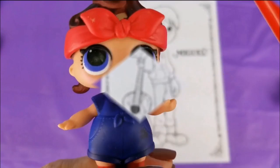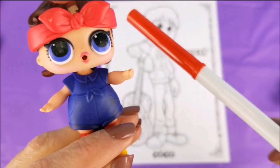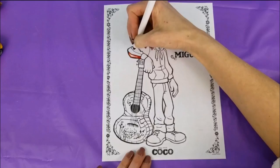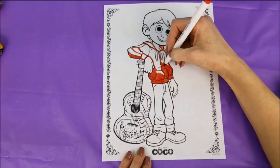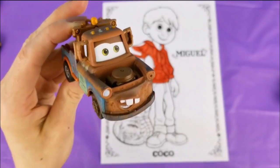To help me out. The first color we have up is one of my very favorites. It's red. It's gonna be red for Miguel's jacket. Thank you, Can Do Baby. No problem. Well, the next color we have the pleasure of doing here is a lovely brown. Kinda like my paint job, but probably a little bit nicer. We're doing brown for Miguel's hair and Miguel's boots.